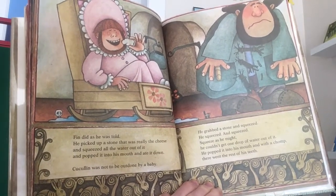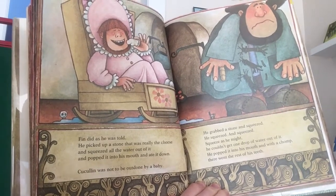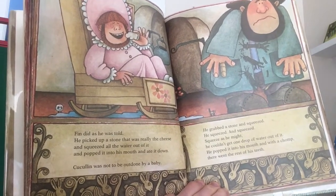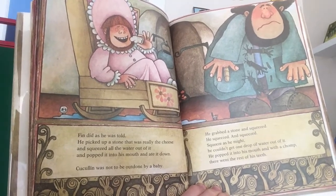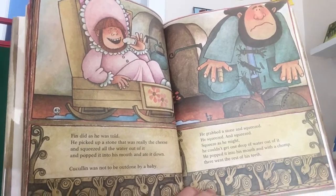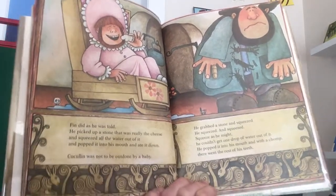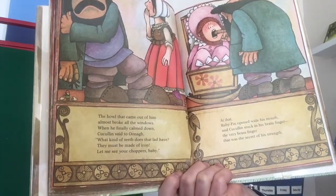Cucullin was not to be outdone by a baby. He grabbed a stone and squeezed. He squeezed and squeezed, squeeze as he might. He couldn't get one drop of water out of it. He popped it into his mouth, and with a chomp, there went the rest of his teeth. The howl that came out of him almost broke all the windows.